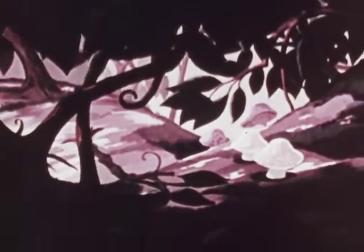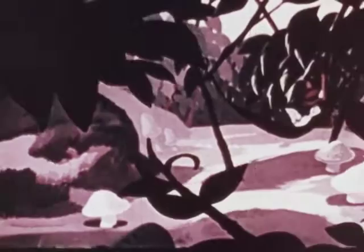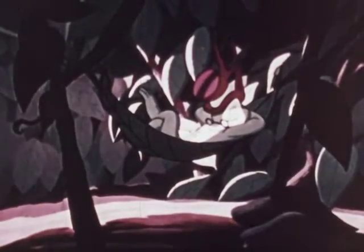But the cleverest of all is the chameleon. It's very difficult to get a look at him because he can change his color to match any background. I think we're going to catch him asleep. Yep, there he is. Now, if we can just slip this card in behind there, I think we've got him.